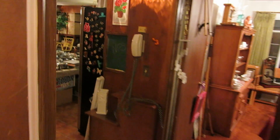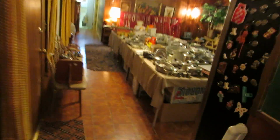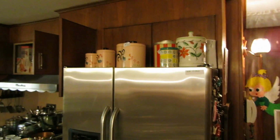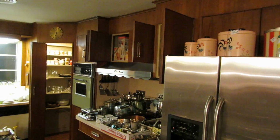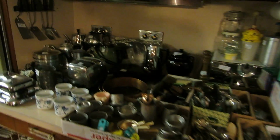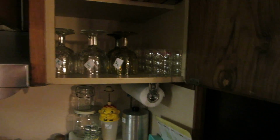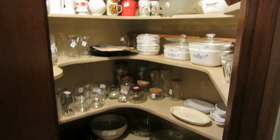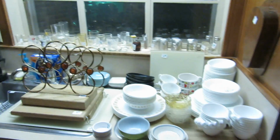Now, we're going to go into the kitchen. This kitchen is like a little time capsule. It is still exactly the way it was, except for the refrigerator that was made in the 60s. And most of the cookware is all still vintage. We have some Chicken of the Sea glasses, if you're a Beverly's fan. And got lots of Corningware. There's Pyrex. Lots of collector's glasses.